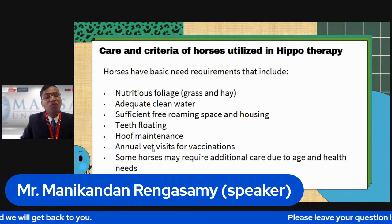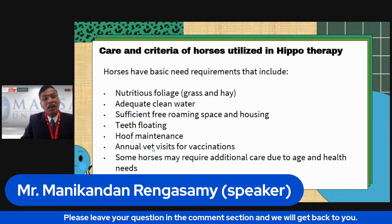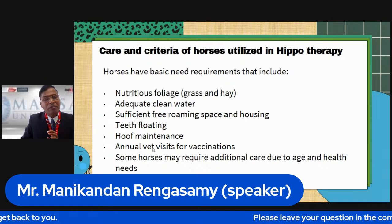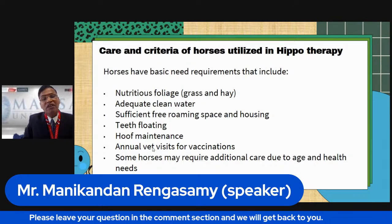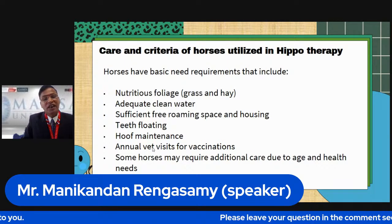Same for hoof maintenance. The horse caretaker will handle all those things, but as a hippotherapist we need to know about all of them. The hoof must be checked periodically so it is not injured. If there is any injury in the hoof, the horse cannot stand stable. Also a periodic veterinary physician checkup must be done, as well as vaccination, and some horses may require additional care due to age and health needs.